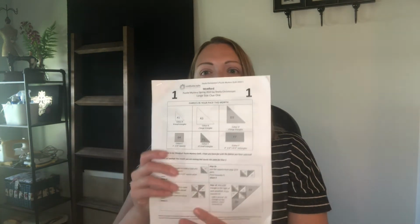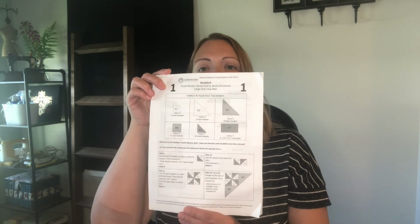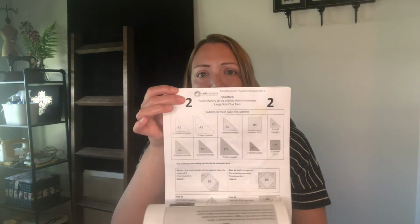Anyway, I just wanted to show you what the instructions looked like a little bit. So we get these each month, and they'd be labeled 1, 2, 3 through 10, and it would tell you how many pieces you should have in the package, and that was really helpful, because then I could just quick count, make sure that I had all the pieces, and then when I went back to actually sew the pieces together, I would kind of know that they're already there.